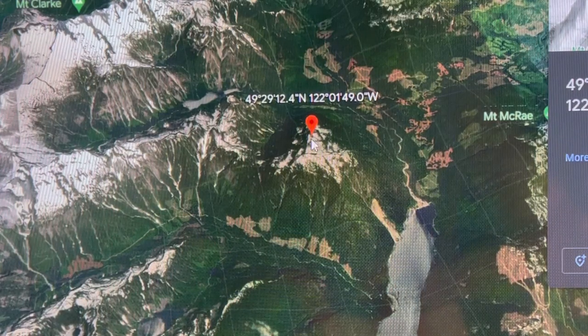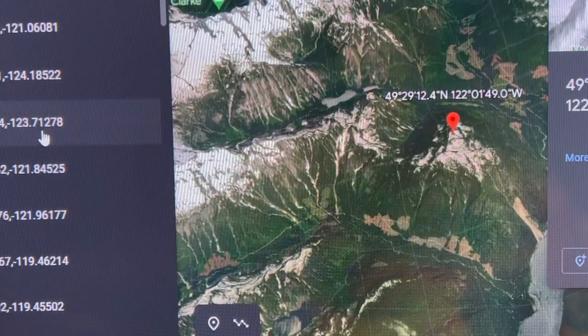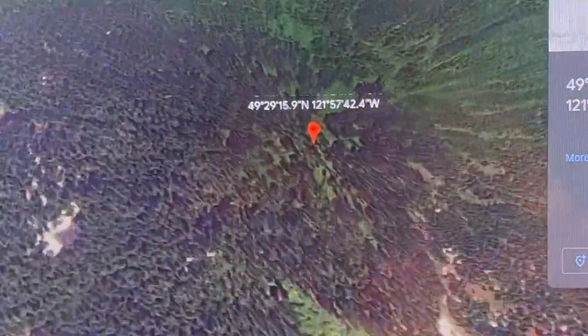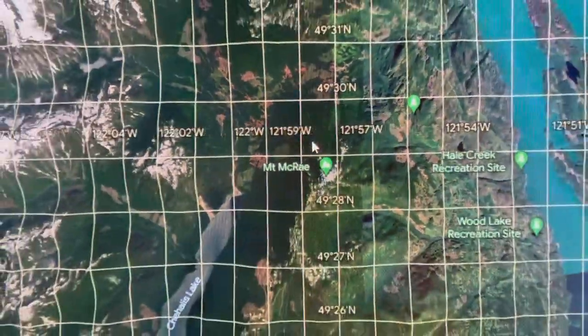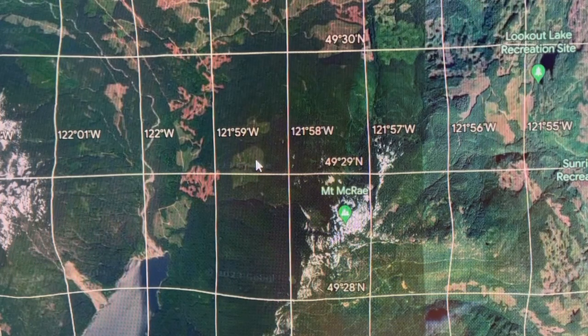Mount McRae. So this one is included in the wildfire that we have in this area here. Let's continue.